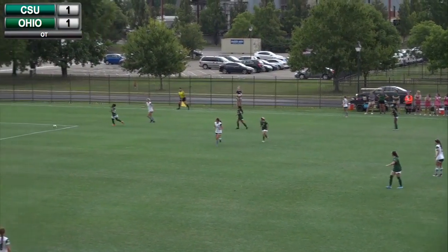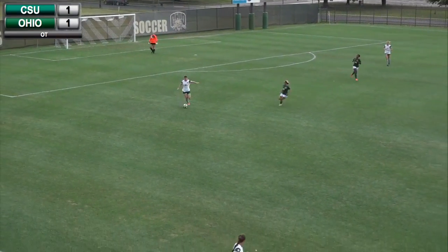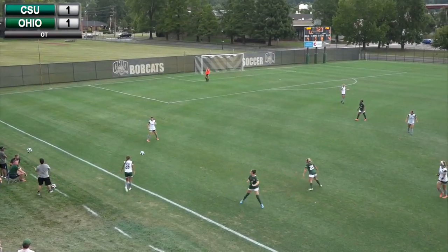Yeah, Ohio definitely catches a break. Wexel was smart to go out to it, but she just found herself in a pile of humanity, unable to corral it herself, but got lucky that it was punched away from goal rather than towards it.